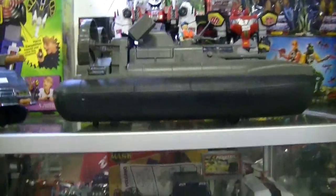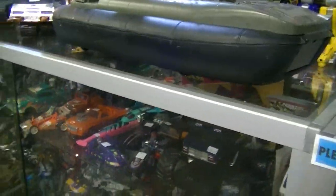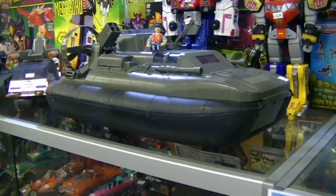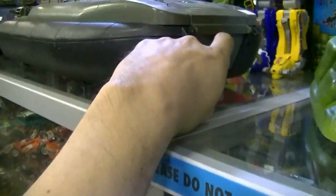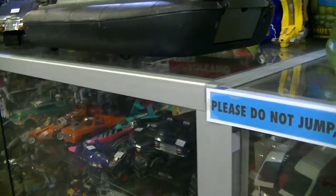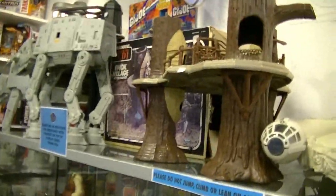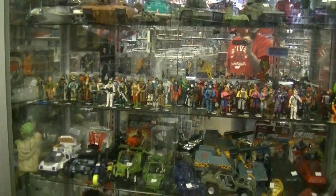Oh man, I remember getting this G.I. Joe Hovercraft for Christmas and being so amped up. I remember that you would open this and a little boat, a smaller boat, would come out of it, if I remember correctly. But they have some of the older, man, old school, the Ewok Village. But then they have G.I. Joe.